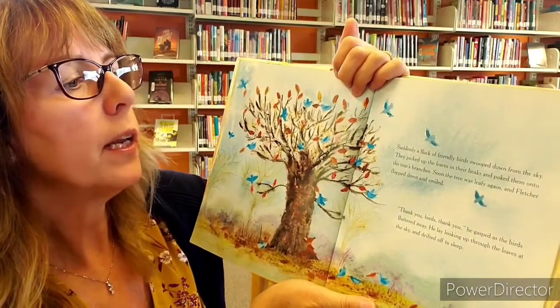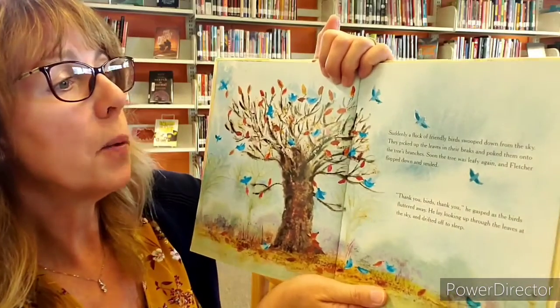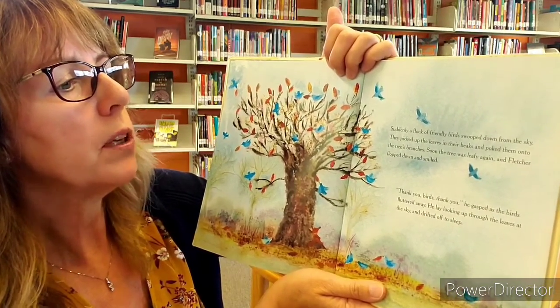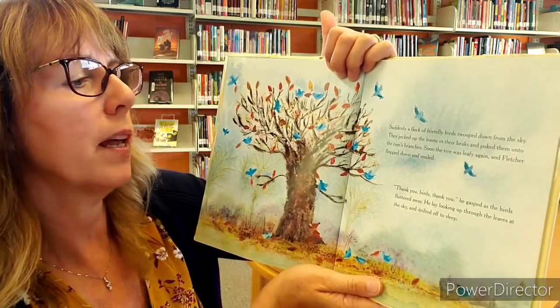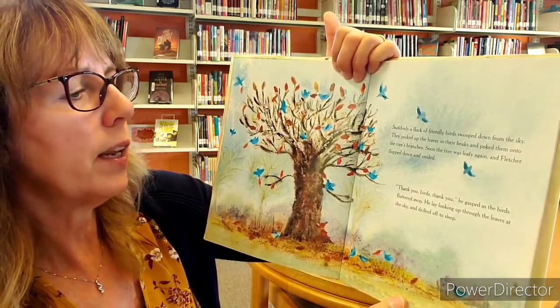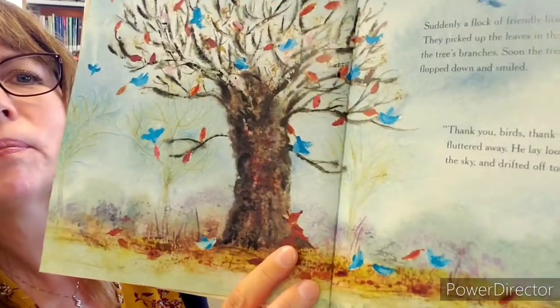Suddenly, a flock of friendly birds swooped down from the sky. They picked up the leaves in their beaks and poked them onto the tree's branches. Soon the tree was leafy again, and Fletcher flopped down and smiled. "Thank you, birds! Thank you, birds!" he gasped as the birds fluttered away. He lay looking up through the leaves at the sky and drifted off to sleep.